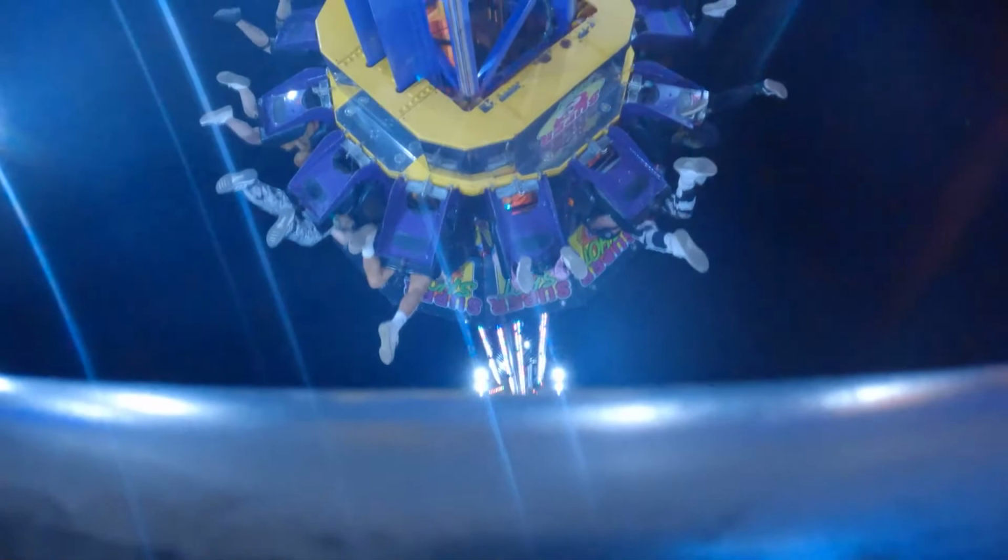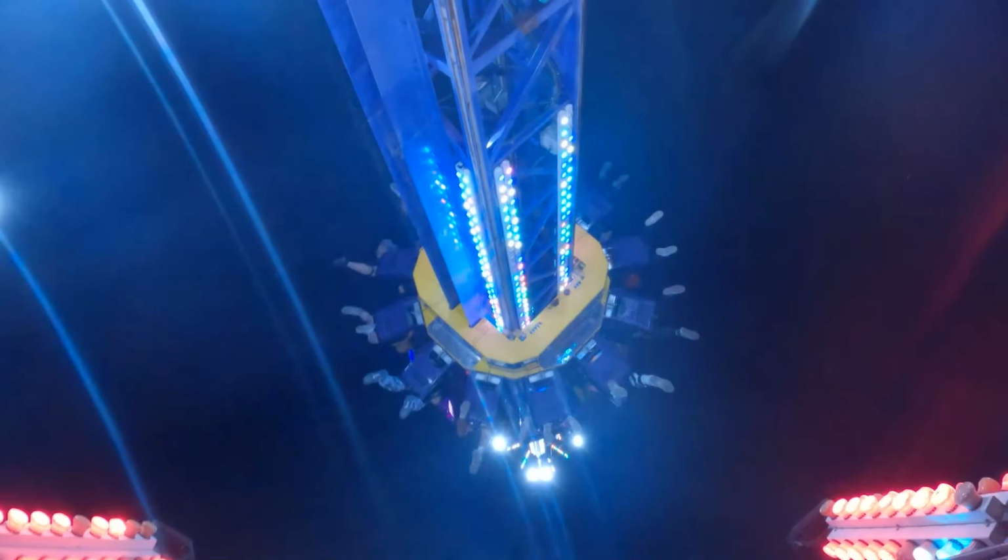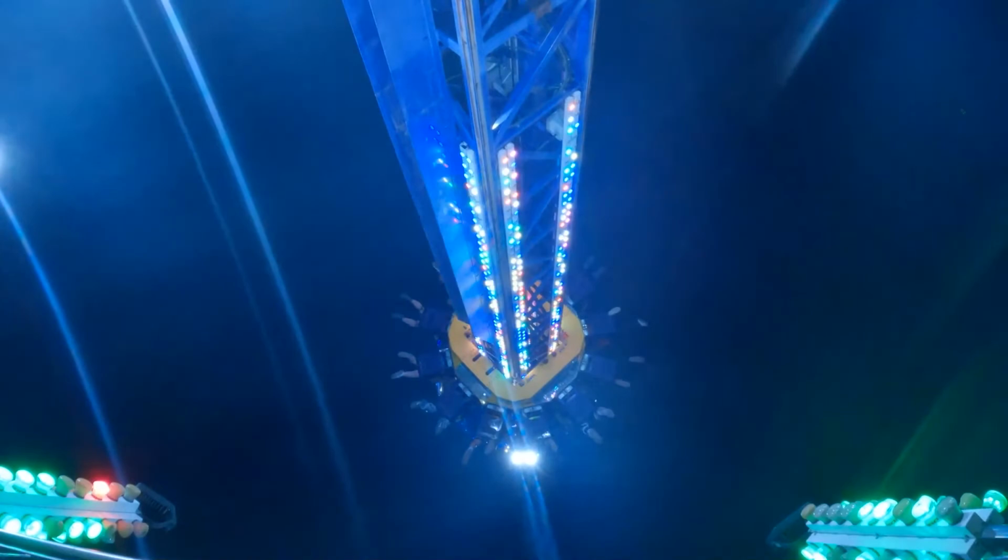Right by Corona Beach, there was the Supershot, which was this very epic ride that takes you to the top and catapults you down. We waited about 20 minutes to get this shot since it took so long to load up and it went so quickly, but Jensen got the shot.